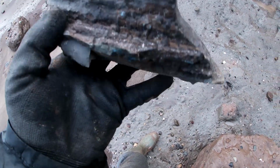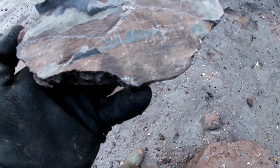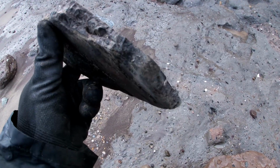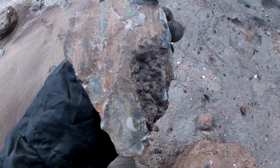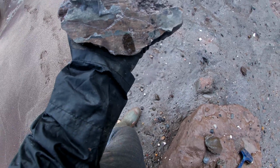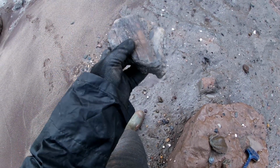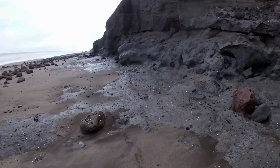I've just got a nice piece of wood, some weird lumps and bumps on it. I think it's wood. That's a bit browny. I don't know. It's probably wood. I'll have a look when I get home and clean it up.